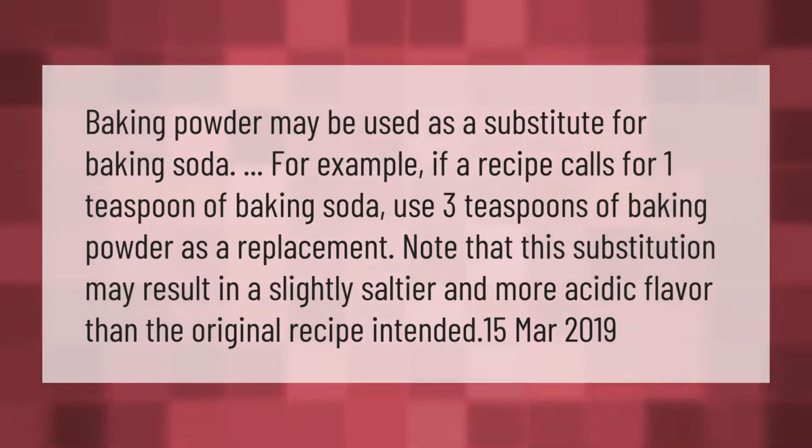Baking powder may be used as a substitute for baking soda. For example, if a recipe calls for 1 teaspoon of baking soda, use 3 teaspoons of baking powder as a replacement. Note that this substitution may result in a slightly saltier and more acidic flavor than the original recipe intended.